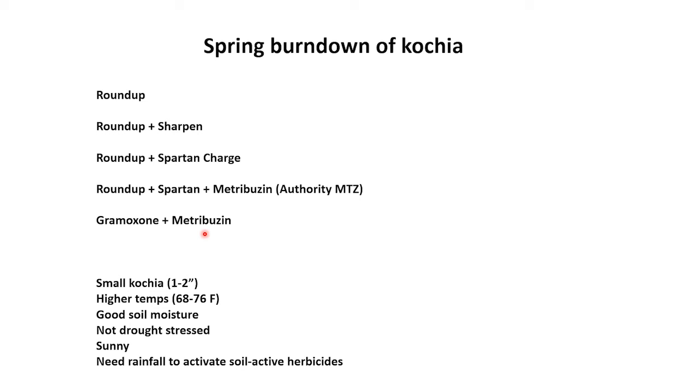Now, some of the things I've noticed with kochia, as I've tried to determine what's going to influence better control, definitely smaller kochia. When the kochia is smaller, generally see more activity on those plants. Also higher temps. I know you can't control this, but generally we see better kochia control when we have warmer temperatures. Good soil moisture, not drought stressed. We've seen that when plants are drought stressed, we don't get as good a burn down. Sunny conditions definitely help. And then of course we need some rainfall afterward to activate these soil applied herbicides.